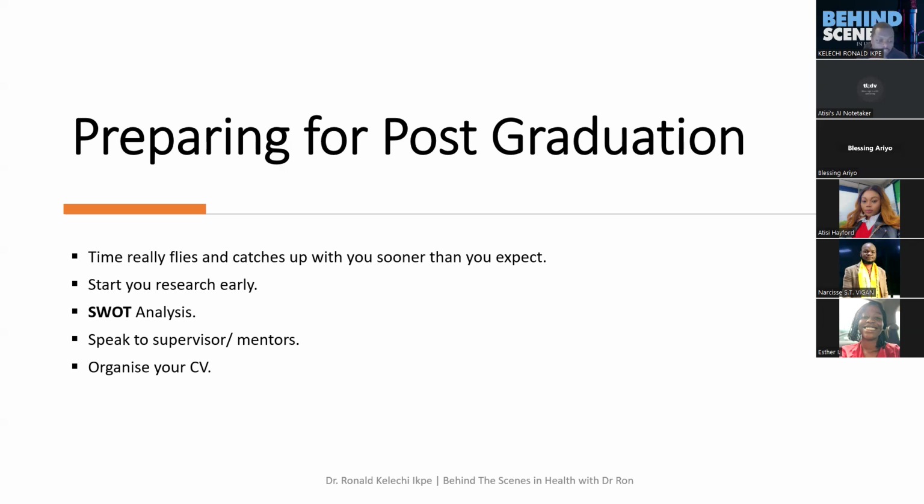Then organize your CV. You don't start building or organizing your CV last minute. Start doing that early on. Even though it doesn't take a lot of time, when you start thinking early, it makes it easier to organize, so that your job search will be, in quotes, smoother, even though it's not very smooth. Then you now start your application.